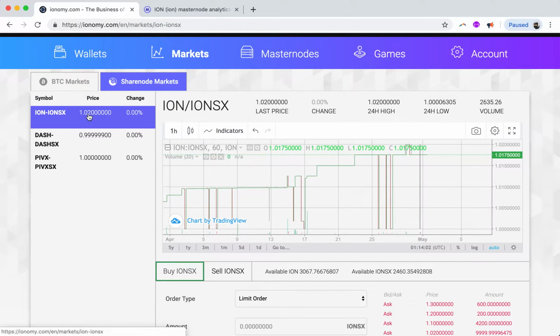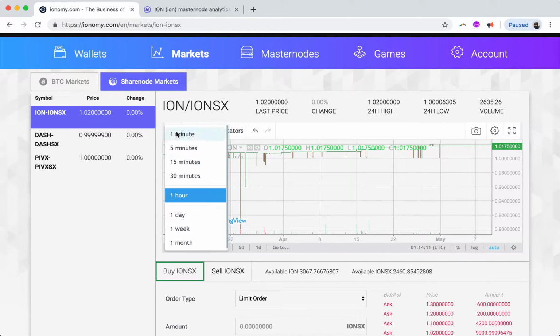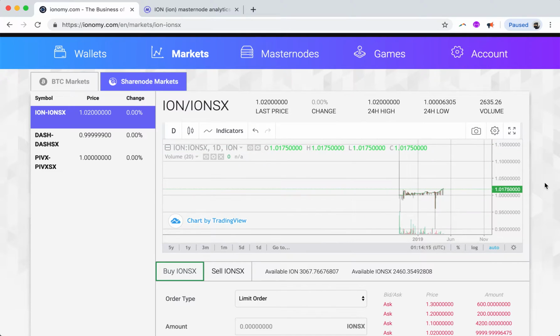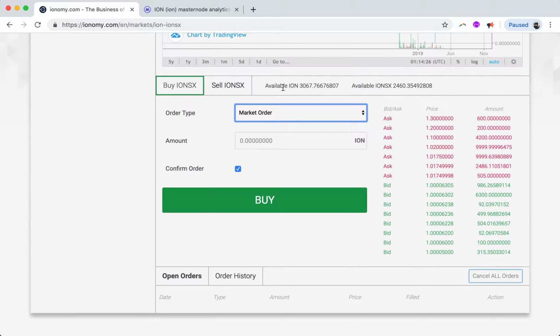You're at 1.02 now. There's some healthy growth here, and I'll tell you why. I wish the chart was a little better. Someone's probably screaming right now. But anyway, there's a lot of liquidity here, on both sides of the market. So just to show you, for example, I'm going to buy IONX, and I'm going to do it at market to just kind of clear the order book.